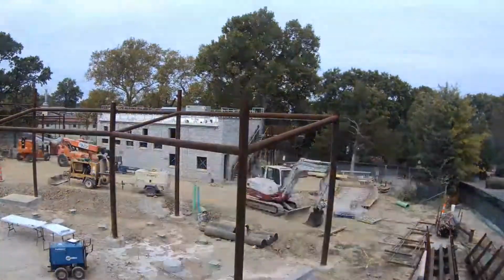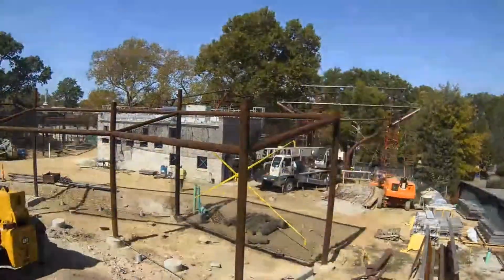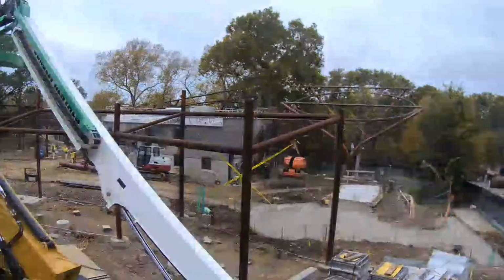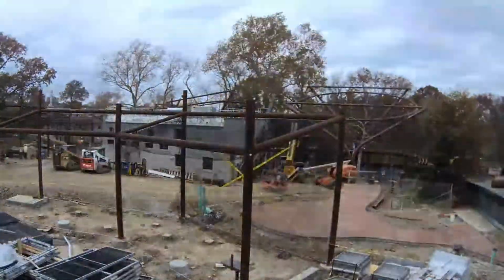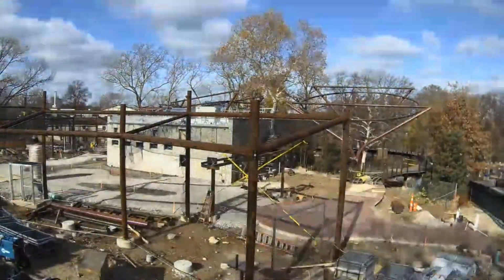Now you're just starting on the other side of the Primate Care Center to see the structural steel for those large habitats along the boardwalk. So you can see that structural steel going up there. And there's the landing for the end of the boardwalk. And then you can see the boardwalk structure itself going up.